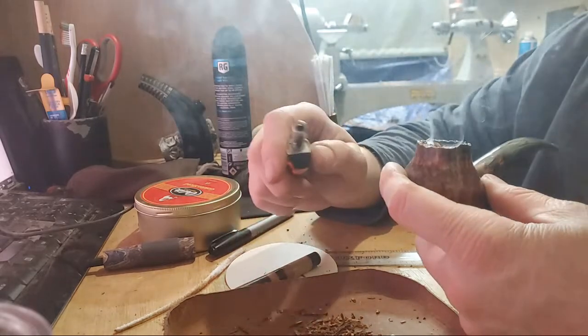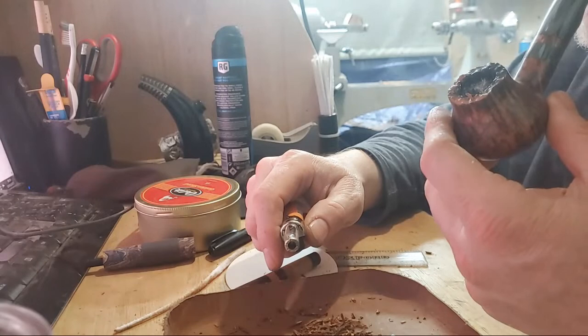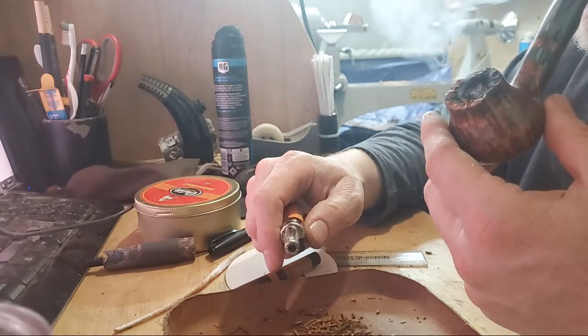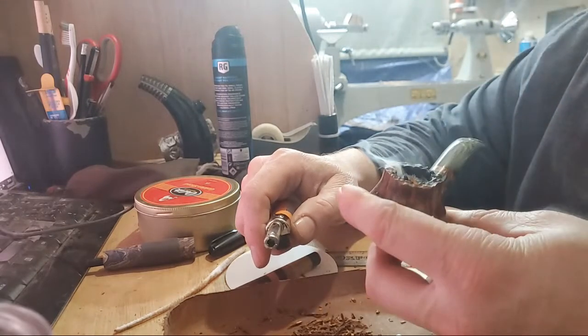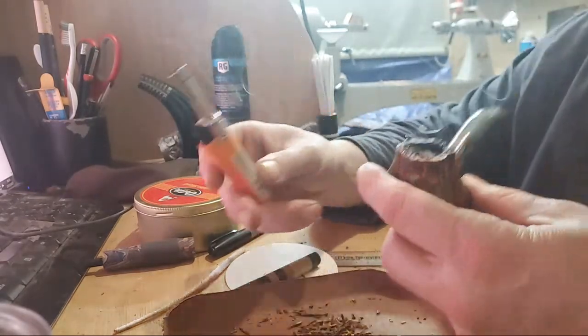It's a bit difficult for me to speak right now, sorry. Don't actually need the lighter, it's off the first light.